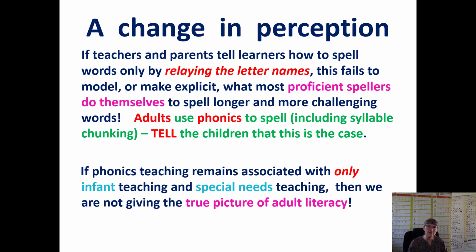So I want you to try that out for yourself and think to yourself, when you spell a new word, how do you do it? And then tell the children that actually phonics for spelling is an adult skill.